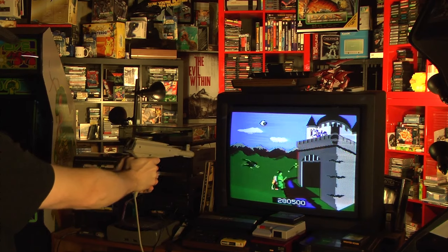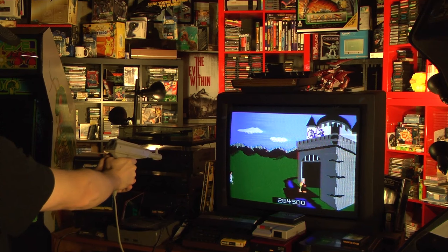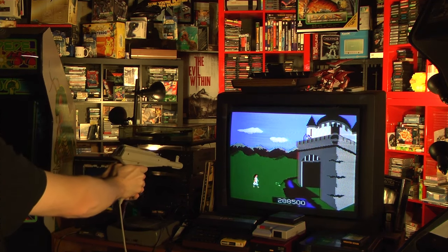Making your way through the game is a bit of a puzzle as you choose your path. But it's not really clear what path you have to take to get to the end, although I have to tell you, I love the castle level.